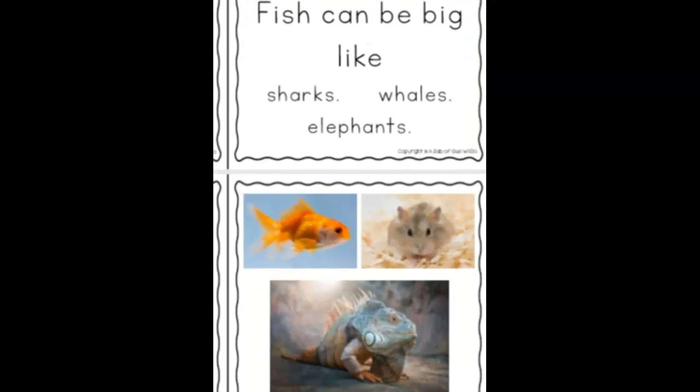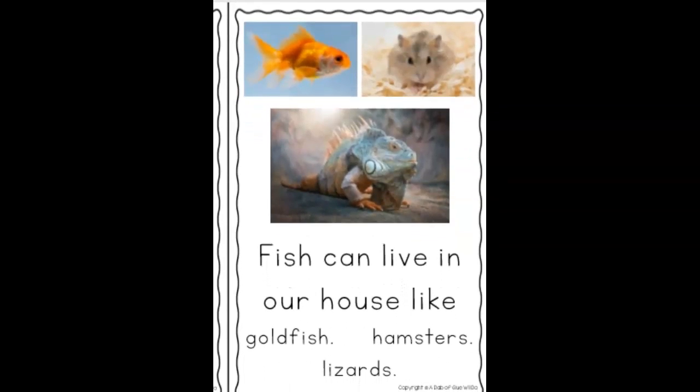Okay. Next, fish can live in our house like goldfish, hamsters, or lizards. So if you could have a pet fish, which one of these would be a good pet fish? Which one lives in the water? We can say the lizard and the goldfish, they both have scales, but the goldfish lives in the water and it has gills, yeah? So we're gonna go with goldfish. And it also has fish in the name, so that's a clue.